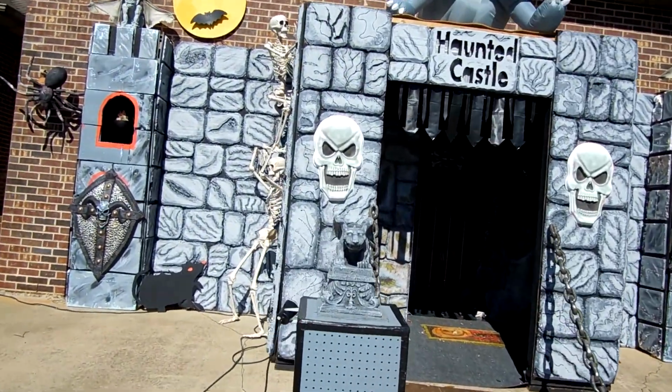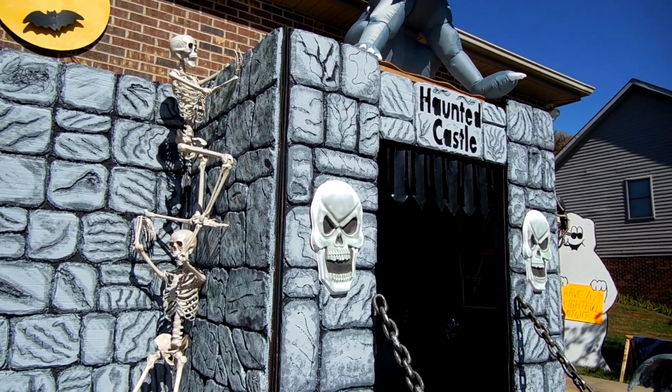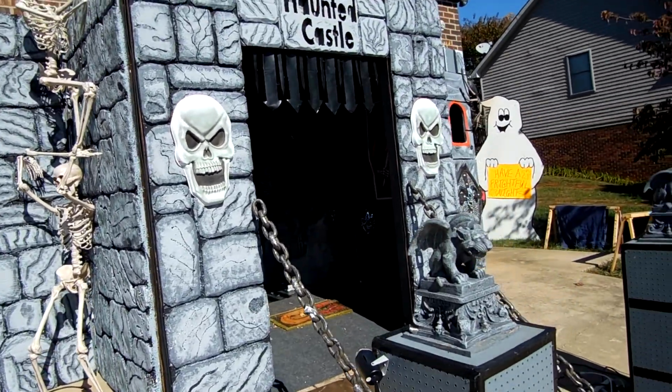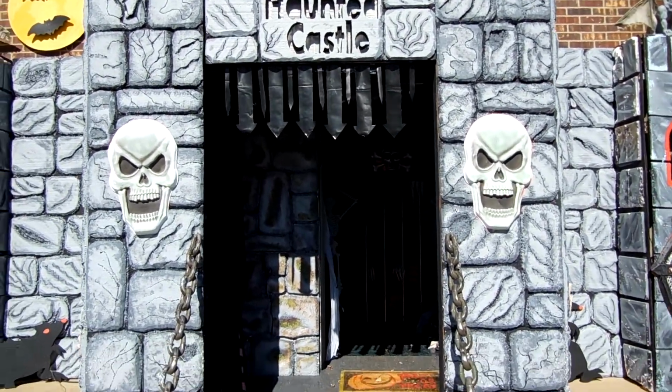So if I go around the corner a little bit, you get a little more perspective. Skeletons climbing up the side, that was Mrs. Pax's idea, yay. Gargoyle they had to walk under. So my new haunted castle sign, it was lighted up at night with Christmas lights, so it really shined. They come on in.